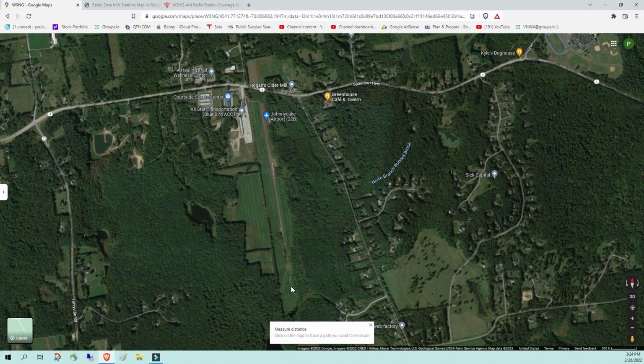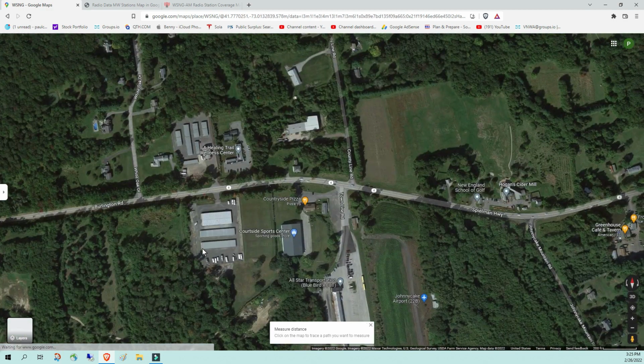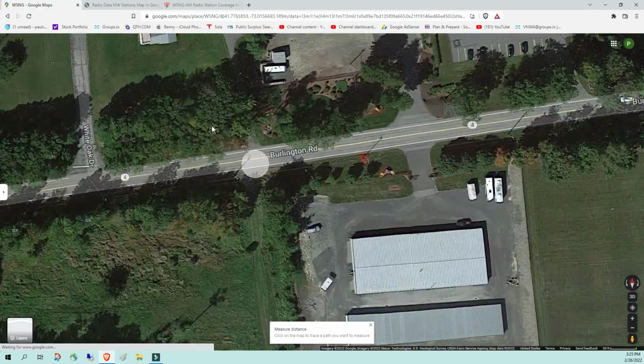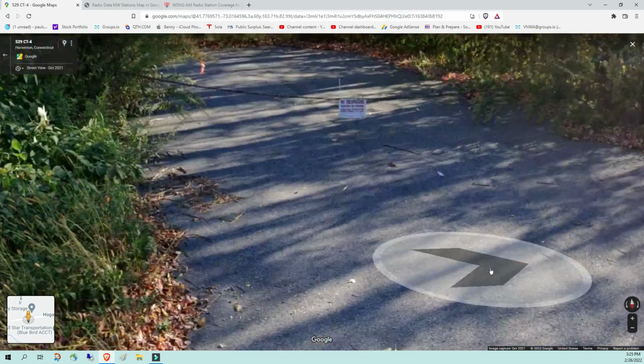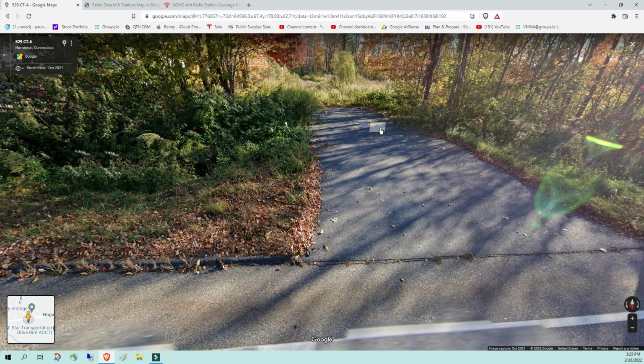Okay, here's the old Johnny Cake Airport. It's now kind of a farm, so unfortunately it no longer exists as an airport. Anyway, let's see where we were parked. We were parked right here. In fact, zoom into it. You see that no trespassing sign? That's where I was parked. So this next piece of audio is going to be from this actual location right here.